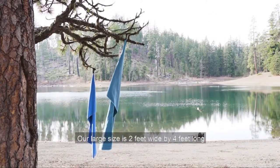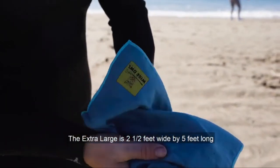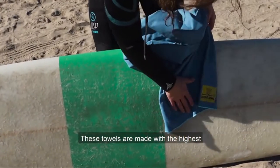Our large size is 2 feet wide by 4 feet long and comes with a free 12-inch by 12-inch washcloth. The extra large is 2.5 feet wide by 5 feet long and comes with a free 12-inch by 24-inch hand towel. These towels are made with the highest quality microfiber blend.